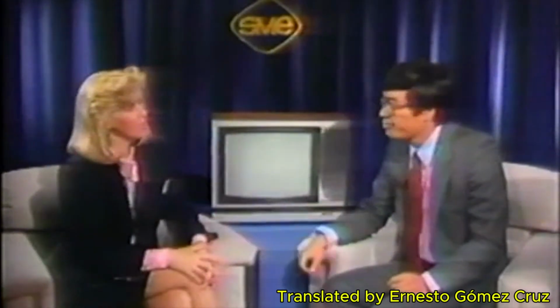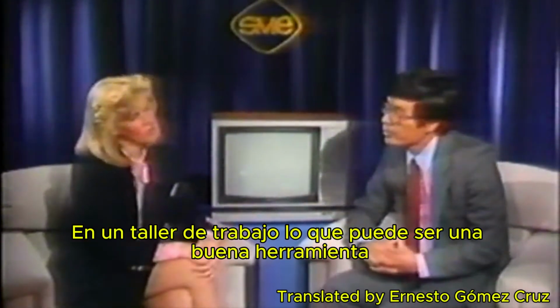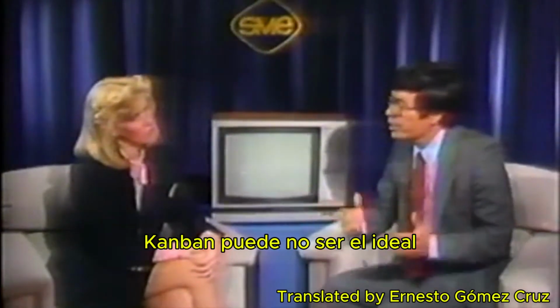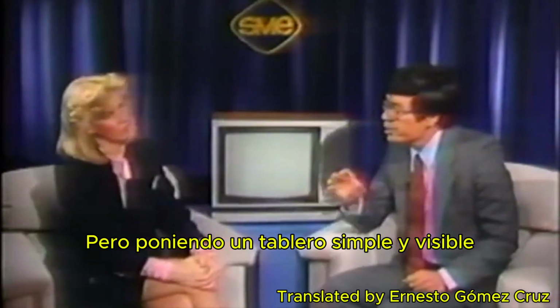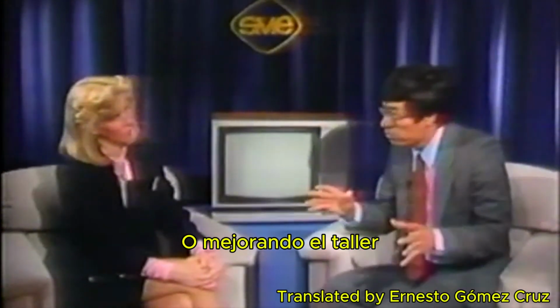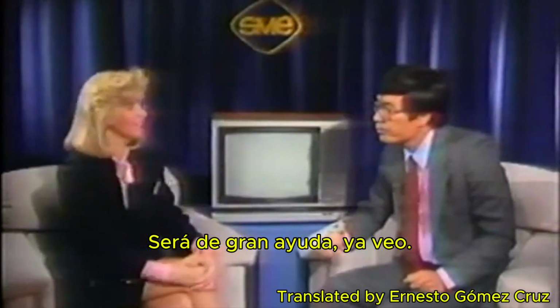Yes, you're right. In a job shop, what may be a good tool? Well, in a job shop or any business where demand swings are big, Kanban may not be the ideal. But putting up a simple and visible board or improving the flow in the shop by rearranging the machines will be a great help. I see.